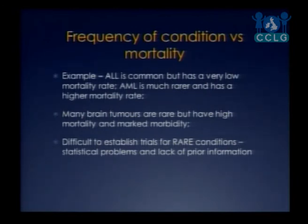I talked about the frequency of the condition versus the mortality, and historically, people have focused on things which are very, very common. So ALL has always had a study, and in fact, the Medical Research Council first set up a childhood leukemia working party, which was chaired by the father of my now retired colleague in Oxford, Sir Alan Moncrief. That was, I think, in 1956. People barely knew what leukemia was.